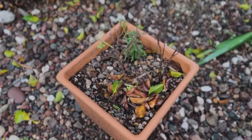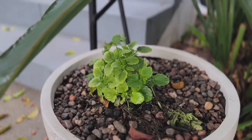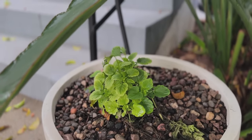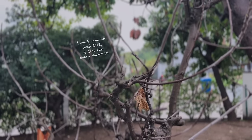My basil plant is very dead. Dang. I have no idea what this guy is because I did not plant this here. What I planted died and then disappeared one day. These are doing phenomenal. A very dead and naked fig tree.